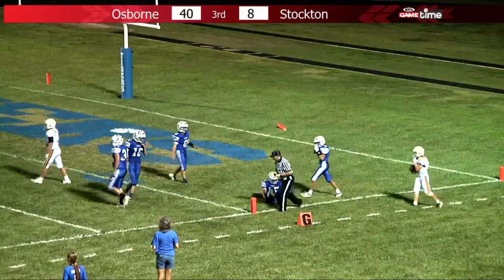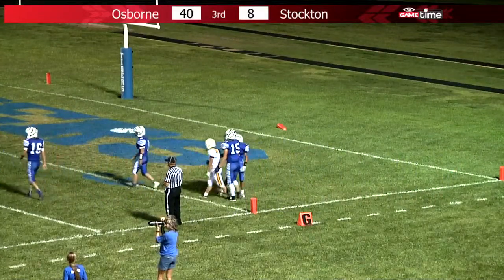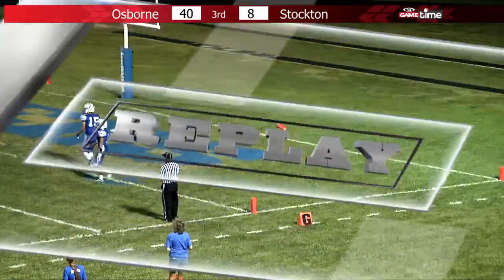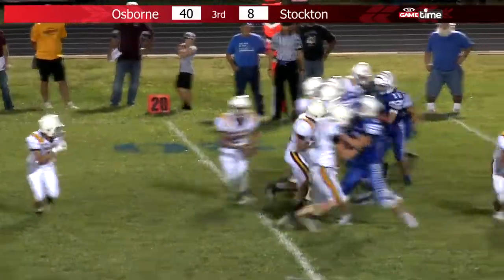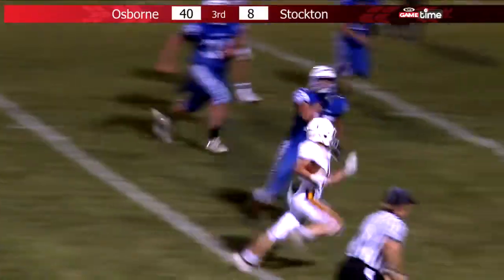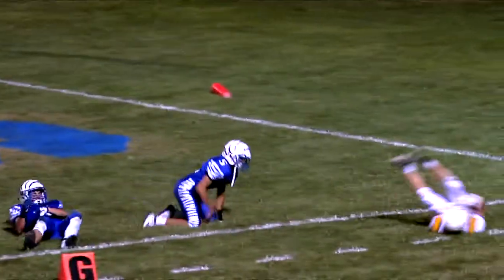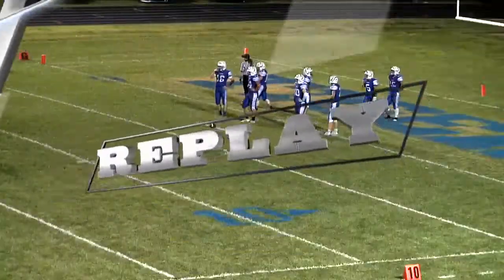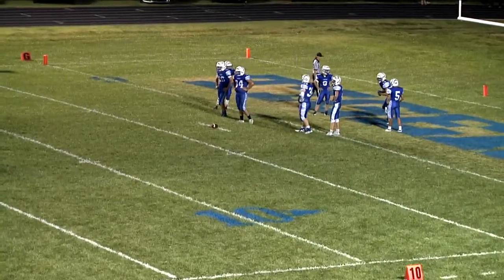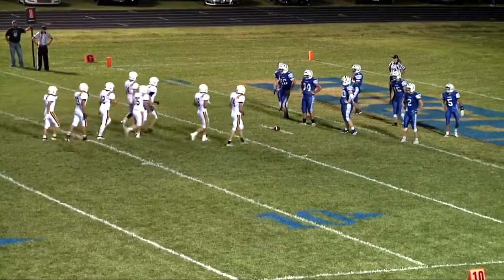Nice run. Connor Sure on an 18-yard touchdown run for a Bulldog touchdown. He joins his brother tonight, scoring a touchdown. I assume a brother. I guess I don't know. Maybe. Well, you don't know that. So like Browns and Norton, you just don't know. Yeah, don't know. So a 2-point conversion attempt now for the Bulldogs. 46-8 is the score.